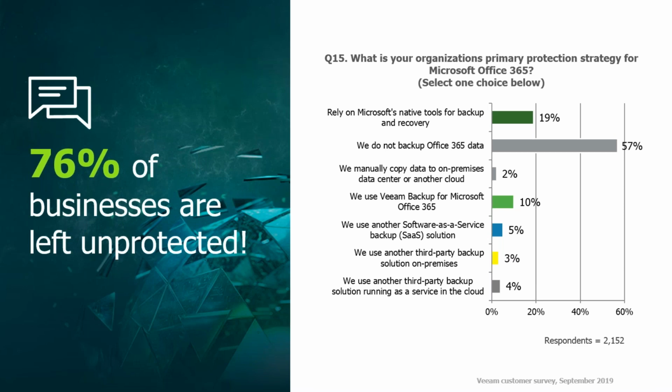In addition, we asked the question, what is your organization's primary protection strategy for Microsoft Office 365? Here we got about 2,000 responses. What was interesting was we saw rely on Microsoft's native tools for backup and recovery at 19%. We do not back up Office 365 was the majority. Now, what's interesting about these two stats is that 2 years ago, these would have been flipped. You would have seen that the majority said we rely on Microsoft's native tools for backup and recovery, and we had much less of we do not back up Office 365 data.